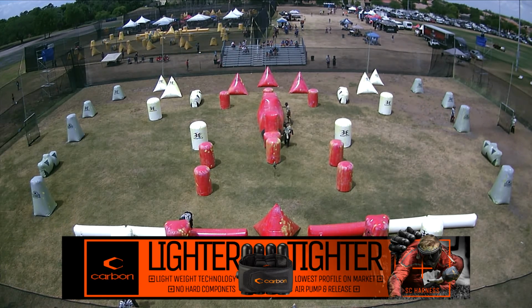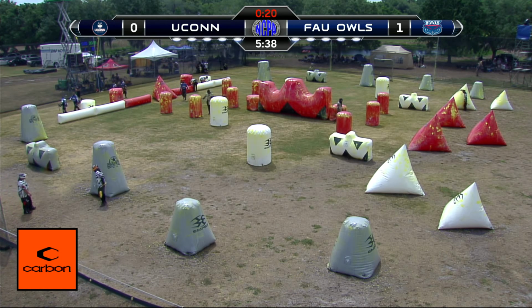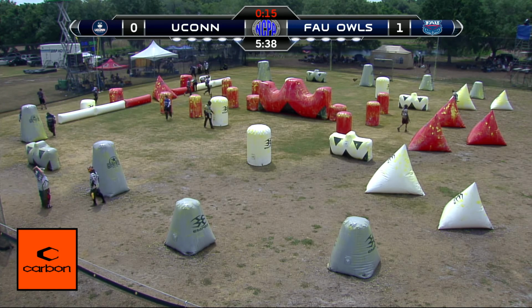That was a long point, man. It looked like it was 4.5 minutes. That was a really long point. Yeah, I foresee another long one. I think we're going to see that, though. I really think that this field is going to slow down when we get to the deeper rounds of the tournament, and I think that's what we're going to see in Dallas as well.